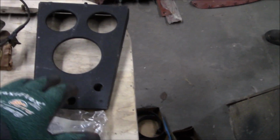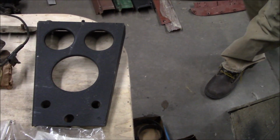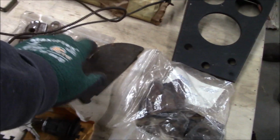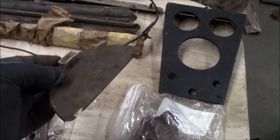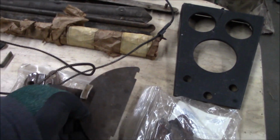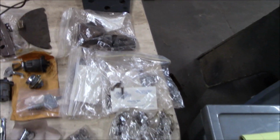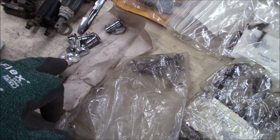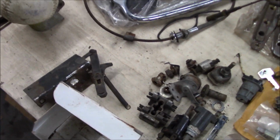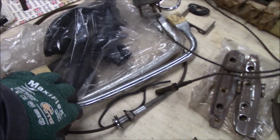So under the dash, this is where the steering column goes through. This is for the windscreen. This is for somebody to question. You questioned this. Yeah, that's the bottom of the heater. It's a little flap that you pull down to get the heat in the car. Kind of cool. The Zeus fasteners. These are for the hood. Bunch of switches, door latches, grab handles.